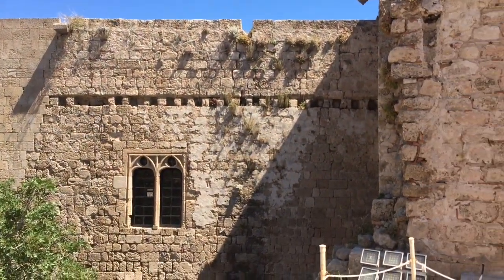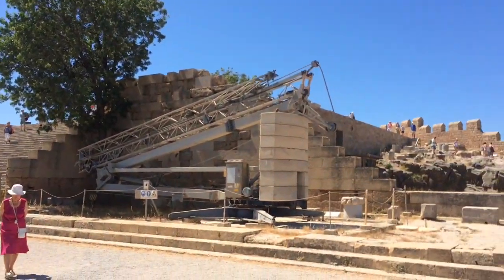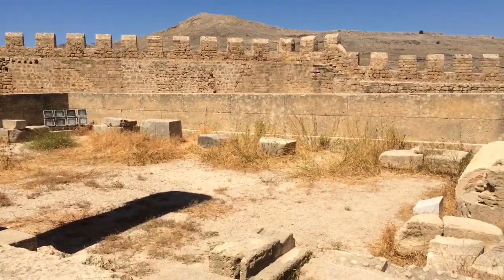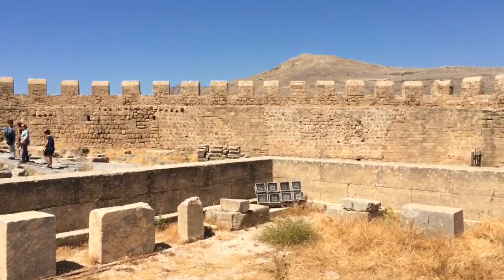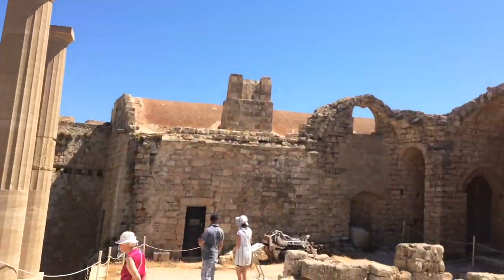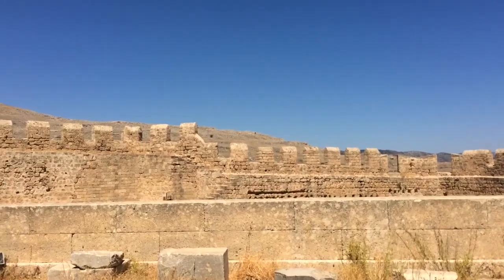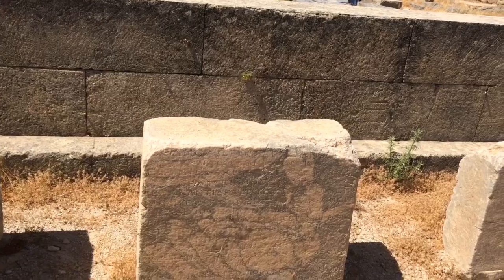So, as you can see, we have three distinct usages of this wonderful temple. You had the early temple dedicated to Athena. Then you had the Christian church, which is just here, run by the Knights of St. John, that we've seen a lot of here on Rhodes. And then finally the Byzantines, who took it over after their invasion.